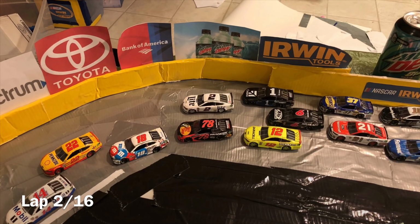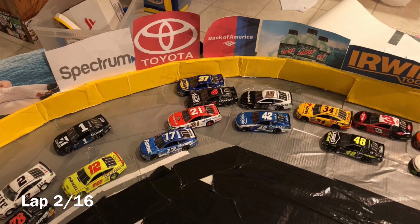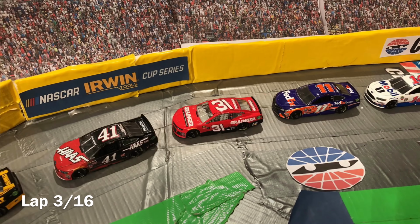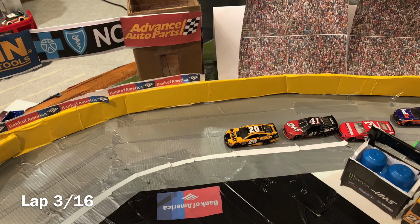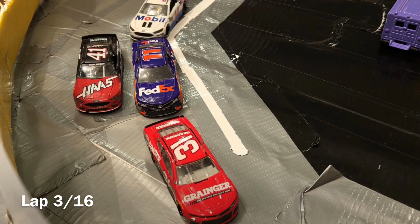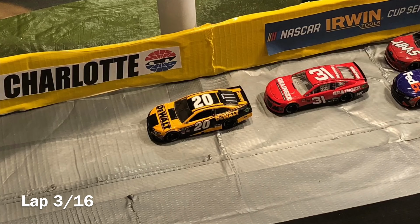Now Trevor Bayne 3 wide in the middle, gets nudged by Paul Menard. Up the track goes Buescher and Trevor Bayne, and now a bunch of drivers trying to make a move. Now lap 3 out of 16, they're starting to go single file as Ryan Newman gives the bump to Kurt Busch. New 2nd placeman, Rocket Man Ryan Newman.